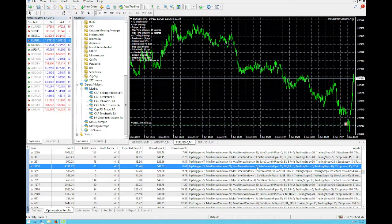I mean, it just says it has no maximum. So let's see how that works. Safeguards and pips, break even. See right here, this is the second red flag. First red flag is the max time window. Second red flag is 0.40. I'm not gonna go through with it.